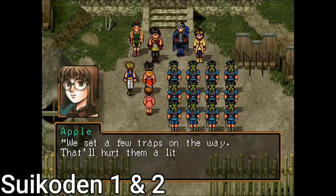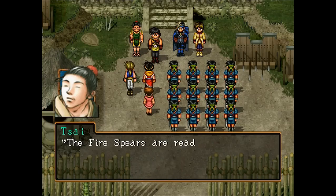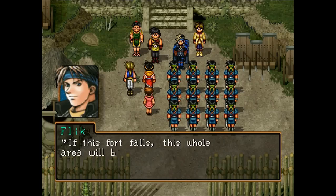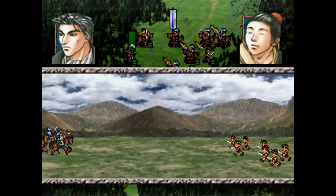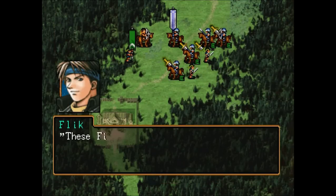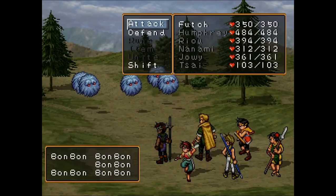All right, so very important PS1 games that will probably get on this list: Suikoden 1 and Part 2. I know some people call them Suikoden or whatever like that. I've been calling it Suikoden, so I'm just sticking with that. But anyways, really good RPG. Suikoden 2 is really expensive, and this is a very cheap way to get the game and enjoy the experience. They're both really good games.